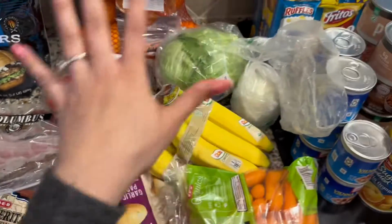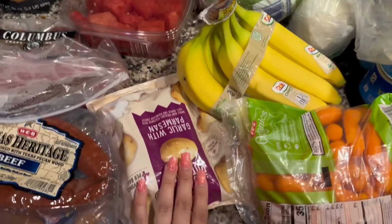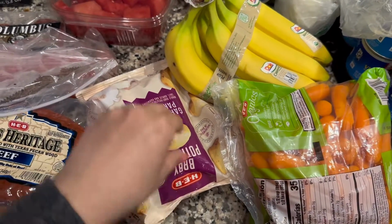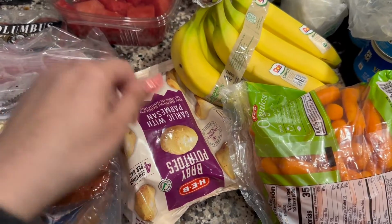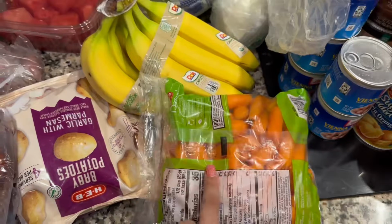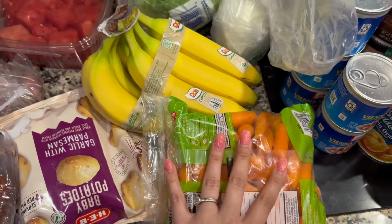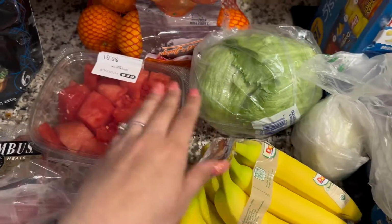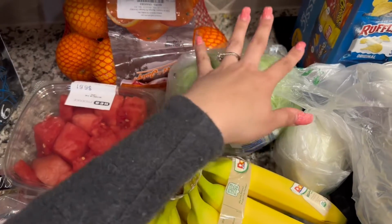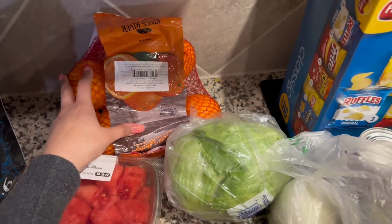And this is all like fruit and vegetable related. So we got this right here, which is some garlic potatoes, and these are actual real potatoes. So these are frozen, and then you just put them in the microwave and then you smash them up, and they're really, really good. And then right here we got some carrots, boiling them up and making brown sugar carrots for the kids. We got some organic bananas. We got some watermelon chopped up, ready to eat, some lettuce for sandwiches, and some oranges back here.